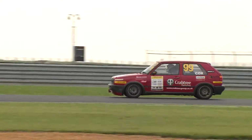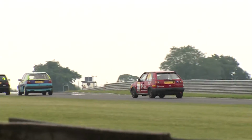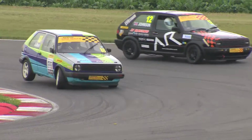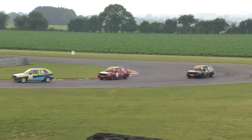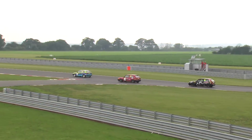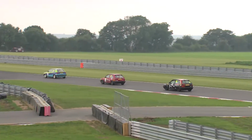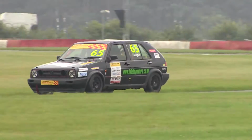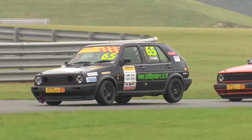Here's the continuing battle for 3rd place. Still Adrian Ward, who is ahead of Tim Cox. 3rd place in the 8 valve class there. Johnson going very wide. Josh Johnson, who we saw battling higher up in the field, so I wonder if he's run into a bit of a problem. But here come the race leaders into Murray's for the final time.